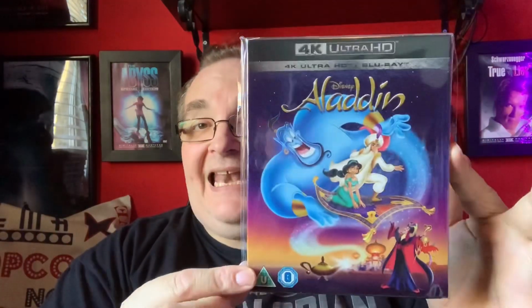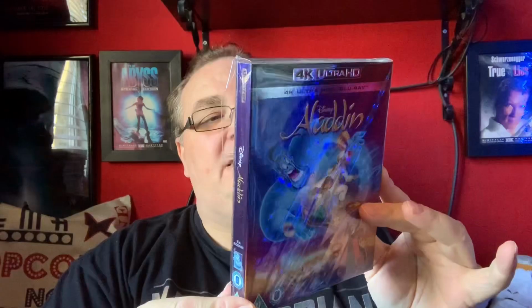Next up we have Aladdin. And this is the original movie. So this is the one with Robin Williams as the genie. It's been quite a while since I've seen that. I don't believe I've got the 4K for the new Aladdin. I decided to pick it up on 3D instead, which we'll get to on shelf 4.